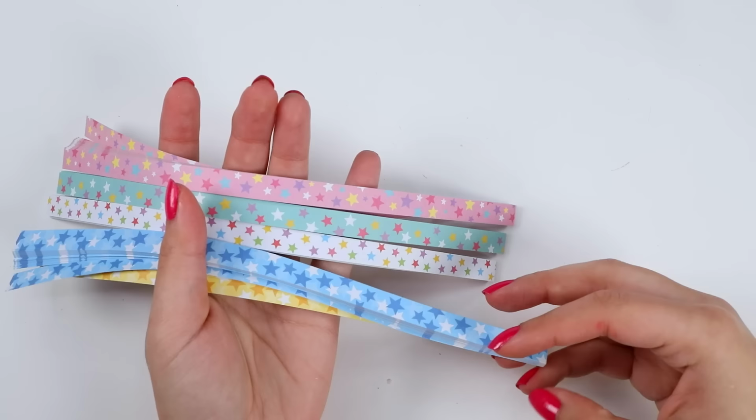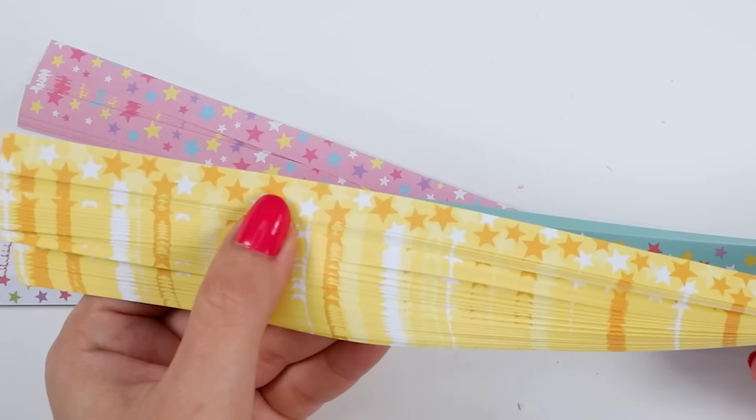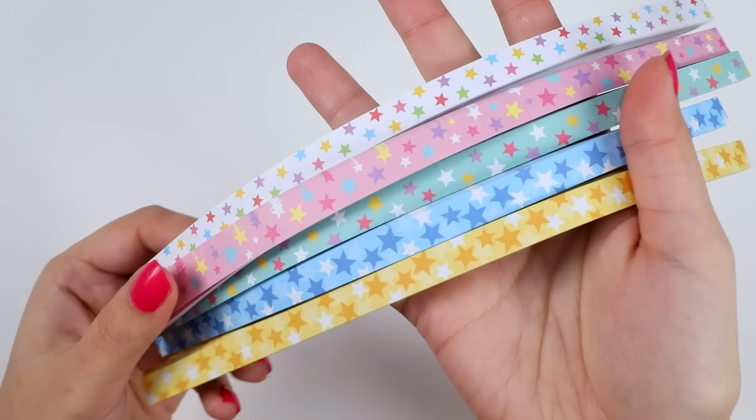Of course, I realize that these are intended to be used to make those little paper stars, but I want to at least try to do something a little more creative. Although, don't get your hopes up, please, because disappointment, it's a bad feeling. Now that I've removed all reason for you to continue watching this video, let's keep going.